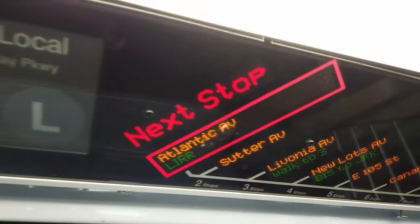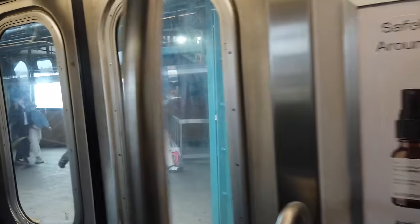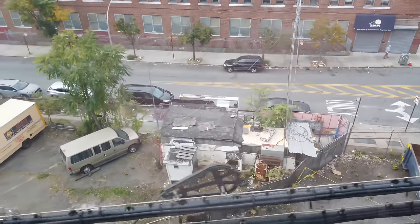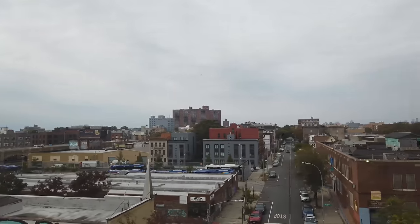All right, next stop. So we're going actually deeper into Brooklyn on the L train. We're not going straight back to Manhattan. No. We're going to change to the 3. We're going to get off at Livonia and change to the 3 at Junius. Wow, that is a messed up house. That is a messed up shack. Anyway.